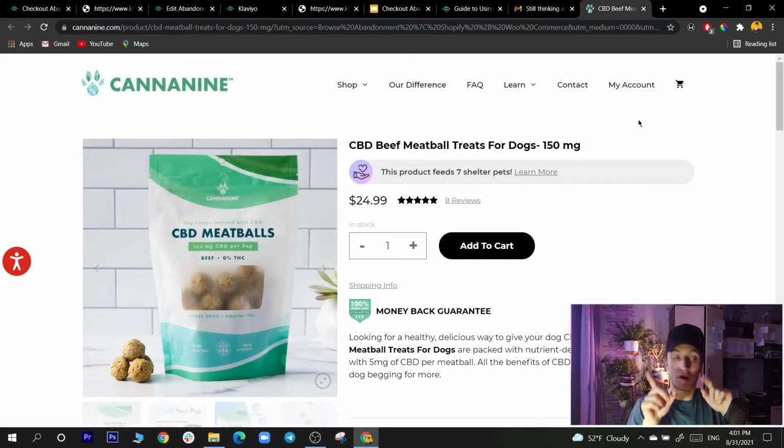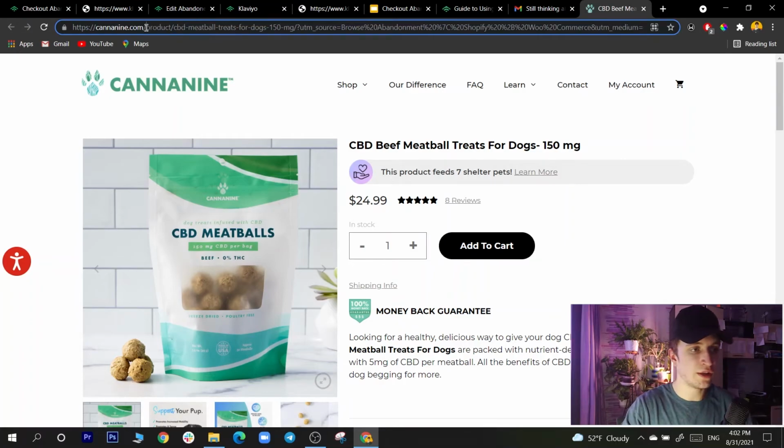It's supposed to drive into the cart. You know how to do this? You go to the button, you change the URL with your Shopify URL, and then /cart. Right? They could have done that.